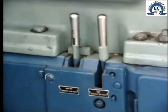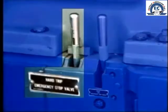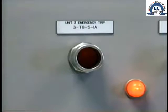In addition to the protective devices mentioned, the operator has the option to trip the unit manually by trip lever, which is usually located on the turbine pedestal. On most units, it is necessary for the operator to reset the trip mechanism manually at the turbine pedestal after any trip has occurred. The operator can only trip the unit remotely from the control room.